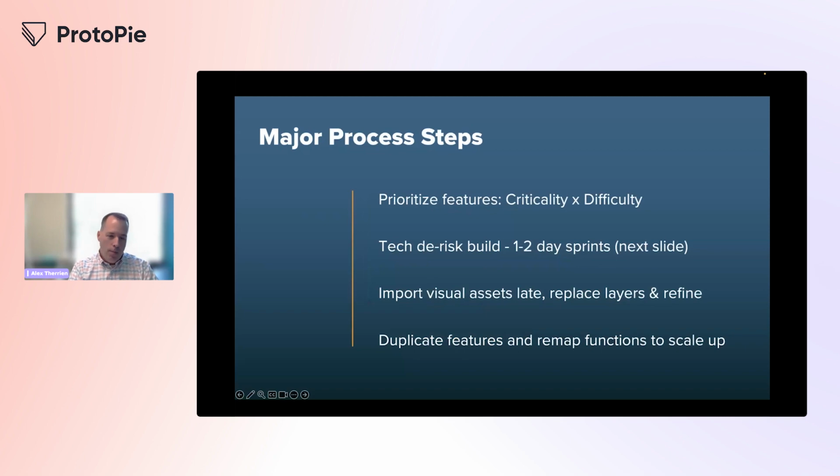So this is the major steps, and then we're going to dive into what a tech de-risk build actually looks like in the next 2 slides after this. But we start off by always prioritizing what is critical to the investor demo or to the user experience testing that we're doing, and what is going to be the most difficult. Multiply those 2 together and you get where you need to focus.